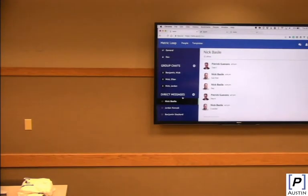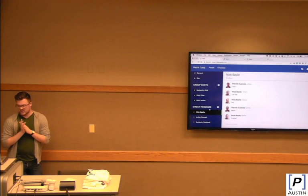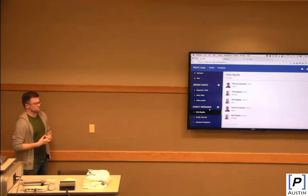Yeah, so you can pull their profile image, all those things. Nice. I think this pulls from Gravatar, maybe? I don't know. Who knows?